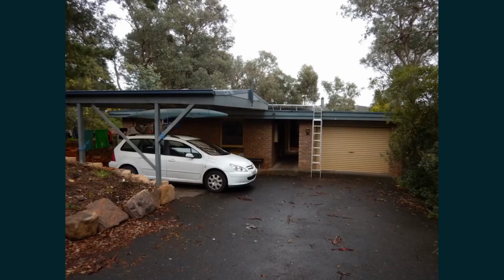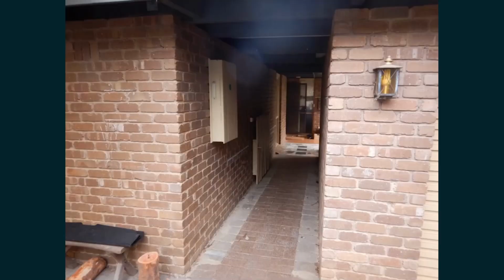Originally built in the 1970s, our flat-roofed brick veneer house was hot in summer and cold in winter. It was also quite dark because of the wide garage and the roofing over the entrance passageway. This meant that the north-facing bedrooms didn't receive much natural light.